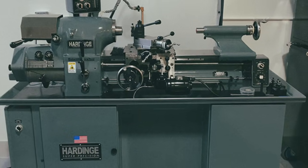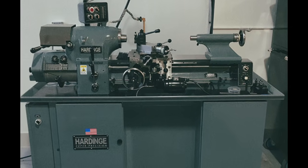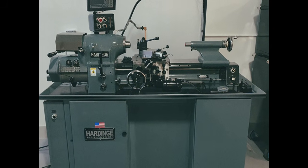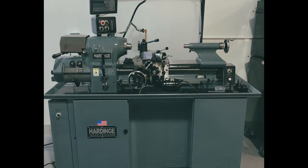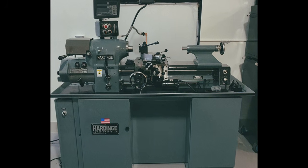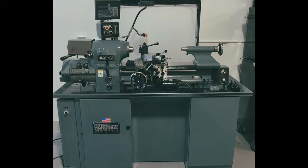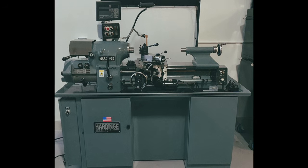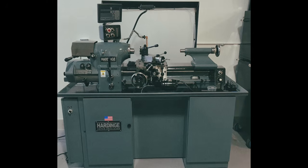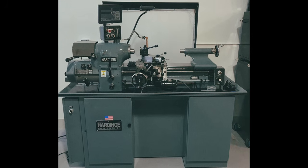By the 1960s, HLVHs populated Lockheed Skunk Works, turning uranium centrifuge shafts for the nuclear age, propeller hubs for SR-71 Blackbirds. They endured floods in basements, power surges that fried panels, decades of apprentices learning on granddad's machines. One still runs in a Pennsylvania museum shop, threading brass for model engines, its bed unscarred.